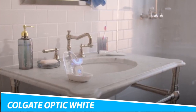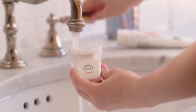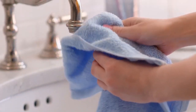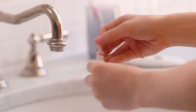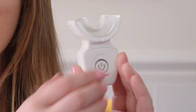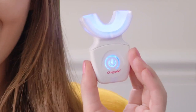Colgate Optic White Advanced LED Teeth Whitening Kit. If you're showing off your pearly whites with a transparent face mask, now may be the time to brighten them up with the Colgate Optic White Advanced LED Teeth Whitening Kit. And you can start right now, because this totally mess-free kit works in just 10 days. Use it for 10 minutes a day over a 10-day period, and this tooth whitener can make your teeth 6 shades whiter.